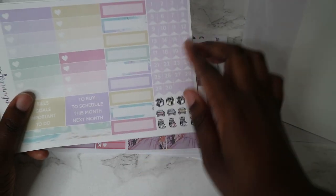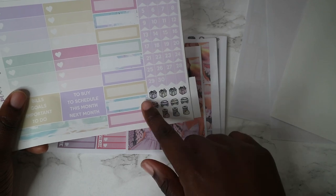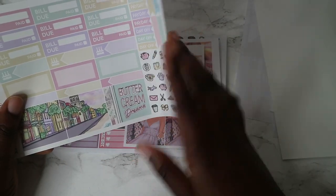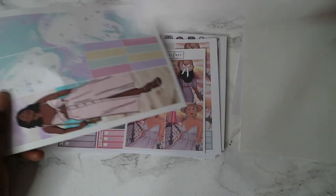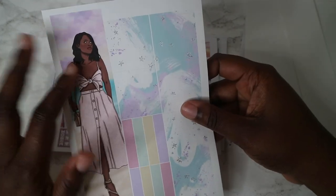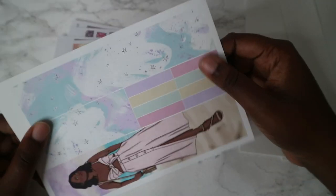So I was showing you the new icons that PlannerFace had brought into her monthly kits, which I do love. I forgot to use them though when I was actually planning. But yeah, there's more of the new doodle icons, which I really do love so much. I always get my Monday start strip. And yeah, this fashion girl is just everything. I wish I got the weekly kit from her as well. That was a regret of mine. But, you know, it is what it is.